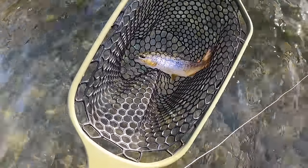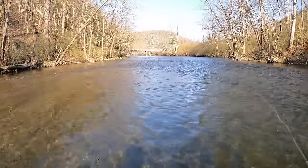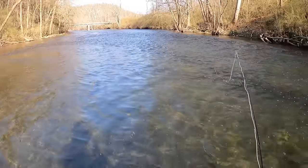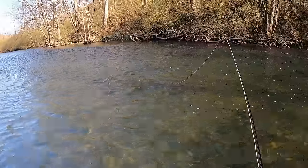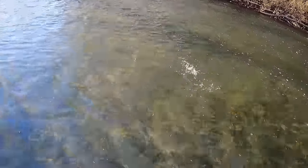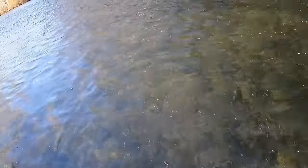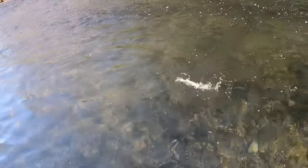Okay, Mr. Dave's got one up there. There you go. Hopefully Ryan's getting into fishies up there too. There he goes, another one. Another one. Little guy. Boy, they're all on the glow bug. All on the glow bug.